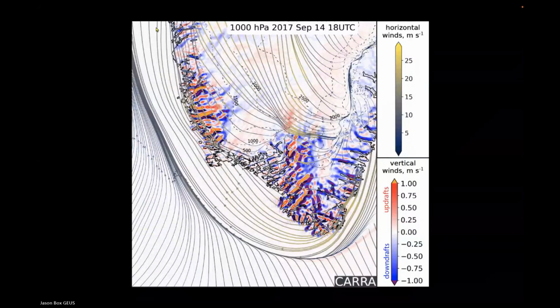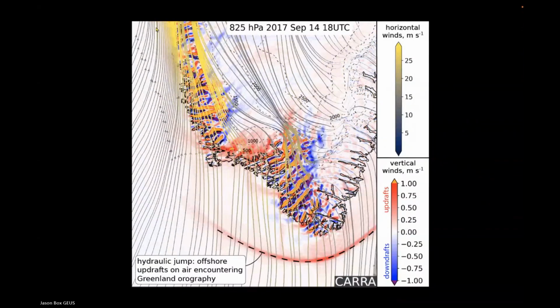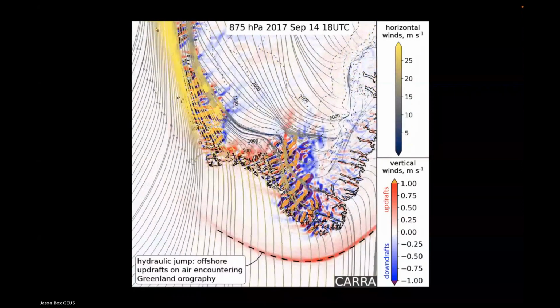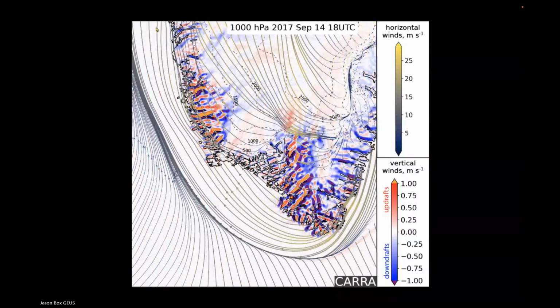Here are some wind speed streamlines. There was a really strong flow disturbance around southern Greenland, a splitting and channeling of the flow here at 1000 hPa near sea level. And here we get a scan upward into the atmosphere. You see vertical velocities in the background in red and blue colors. As you go up to say 850 hPa, notice that strong red color on the southern ice sheet. This is a large uplift area that the CARRA data resolves in spectacular resolution.